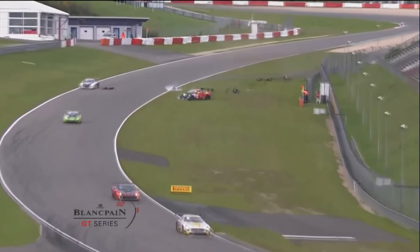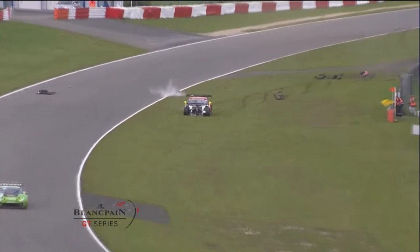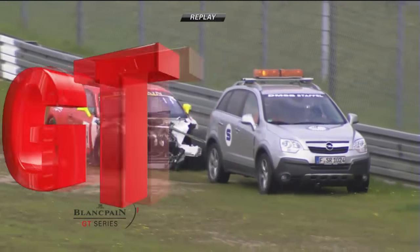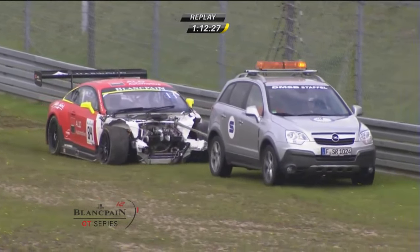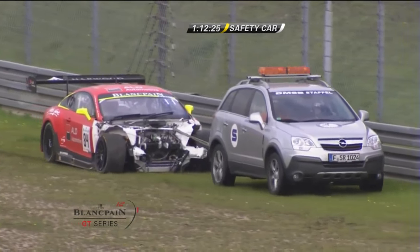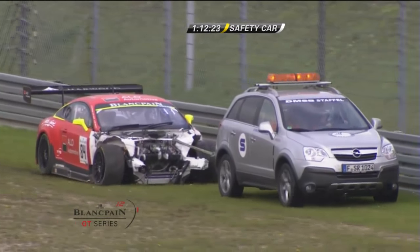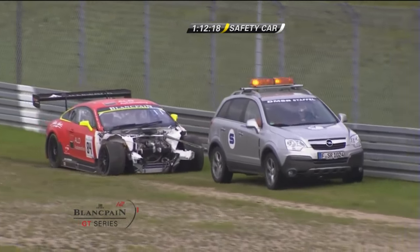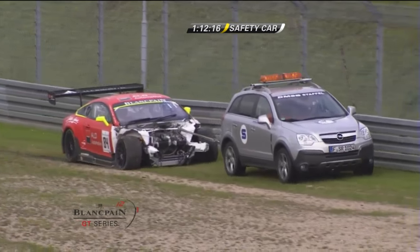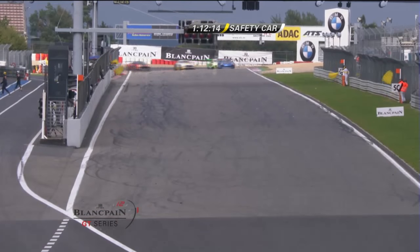It didn't appear that Mercedes came into contact, but because it's so far away, it's difficult to tell. There you can see the sad remains of what was the front of the Bentley. It's all bodywork and carbon fiber, but there will be heavy damage around the front, the radiators, and parts of the engine even. Those very sudden impacts, shock loading goes through.